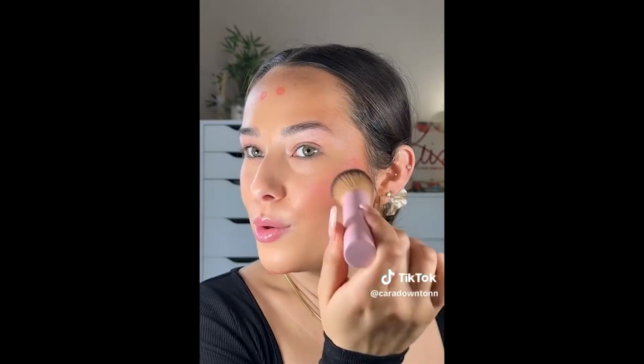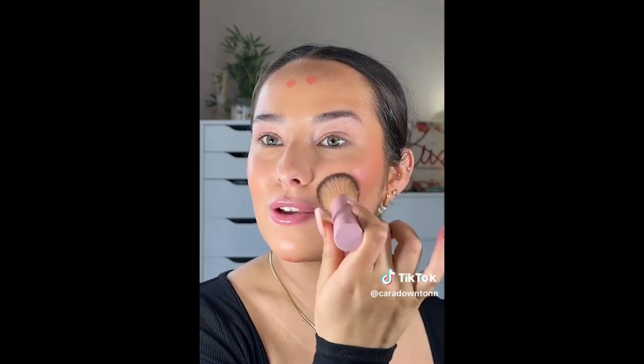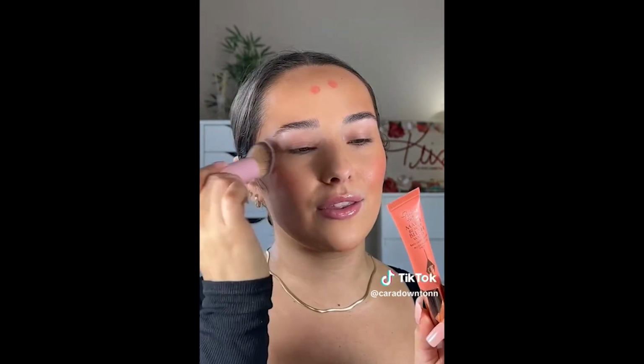I have not joined the Charlotte Tilbury gang. Honestly, you need to because these blend out like a dream, and I'm going to try and show you, but when you blend out this blusher, it actually looks like glass. So I love the fact that it gives you the radiance. This colour is so gorgeous, by the way. It's in the shade called Peach Pop.